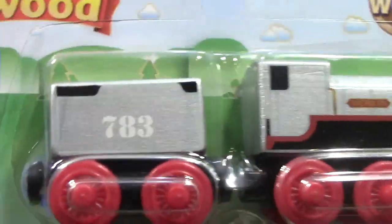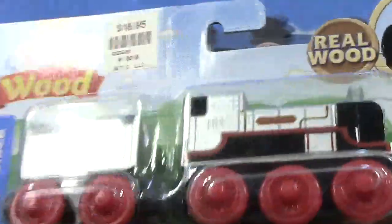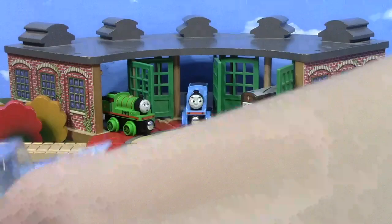But yeah, they only made Merlin in the Wooden Railway, or Thomas & Friends Wood line. It wasn't made in Thomas Wooden Railway at all, so I think for that reason it's a good one to get, and that's what my friend Thomas Wooden Railway said. He's like, this is a good one to pick up, so I thought, why not? So we'll put Merlin to the side quick.